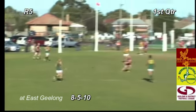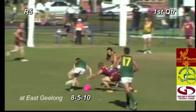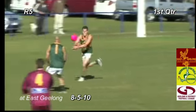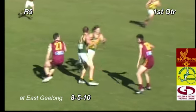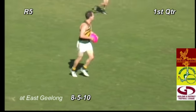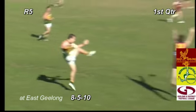Chips it in forward, looking for Jennings, but doesn't quite find him, or is it Sponner? No, it was Jennings. He tries to make a contest with about 4 Werribee opponents in his face, so it was always a struggle for him. The ball comes forward now, looking for Calvert and taking it. As Cal says, he's got sticky mitts, and he takes the mark there. So Calvert brings the ball back inside.